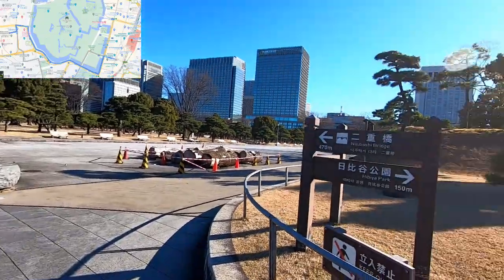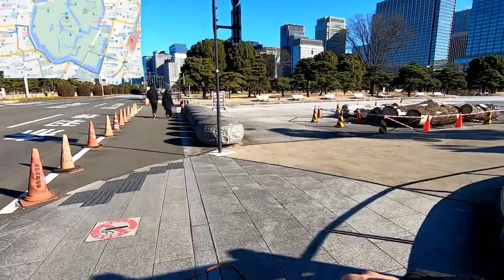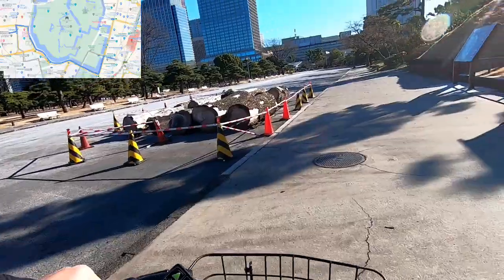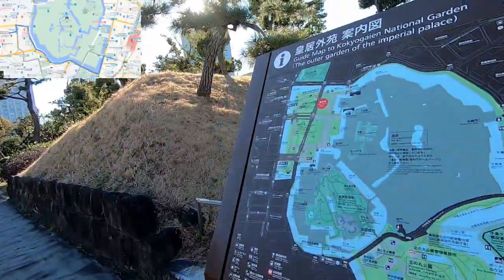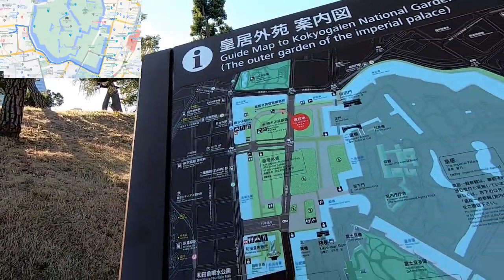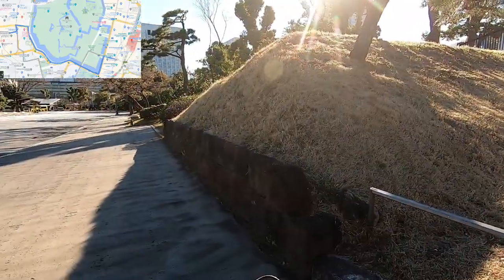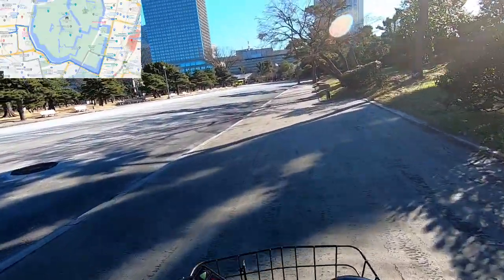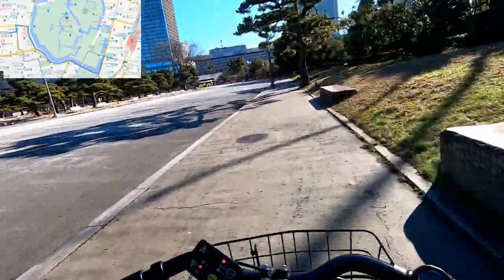Okay, that's Hibiya Park right there. Nijubashi Bridge. What if I go this way? You are here. The East Gardens of the Imperial Palace. Okay, I want to get rid of this bike. So I'm going to park it somewhere. Somewhere safe.